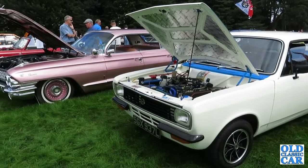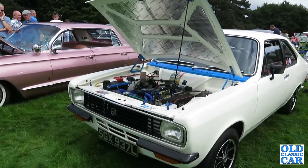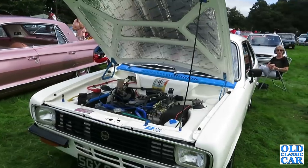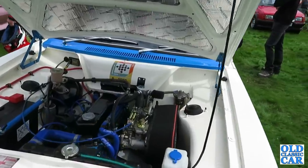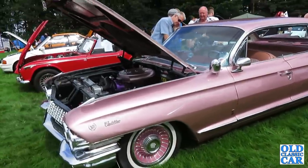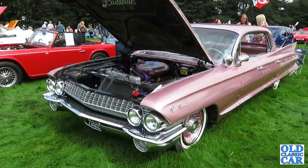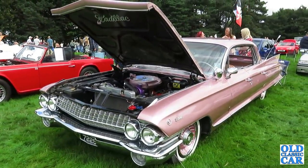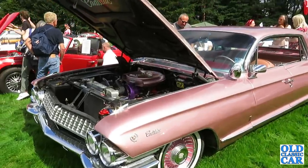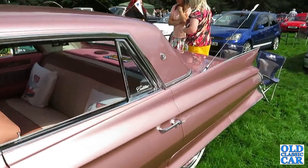Two cars that symbolise the huge variation of cars that appear in the classic car world. Here's a Hillman Avenger, slightly modified, and alongside is a fantastic Cadillac, early 1960s. Not sure what year this is, early 1960s. What a fantastic car.